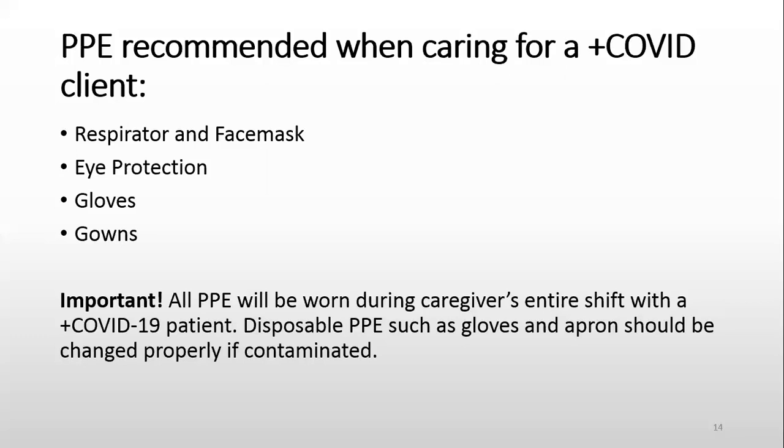Disposable aprons are to be worn in addition to protective clothing when providing care with high contact. Aprons are to be discarded after care. Important, all personal protective equipment will be worn during the caregiver's entire shift with a positive COVID-19 client. Disposable PPE such as gloves and aprons should be changed properly if contaminated. We will go over procedures for donning and doffing personal protective equipment later in this lesson.